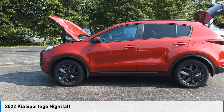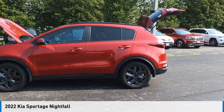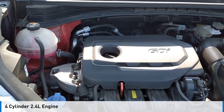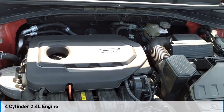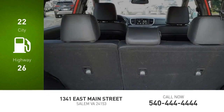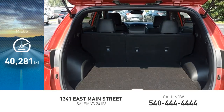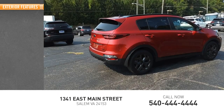Stop by and take a look at the 2022 Sportage. This vehicle is powered by an all-wheel drive, four-cylinder, 2.4-liter engine. Great fuel efficiency saves you money by requiring fewer trips to the gas station. This vehicle has less than 45,000 miles. Here are some of this vehicle's great options.